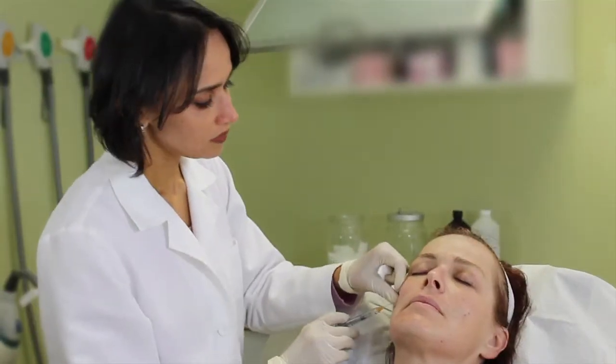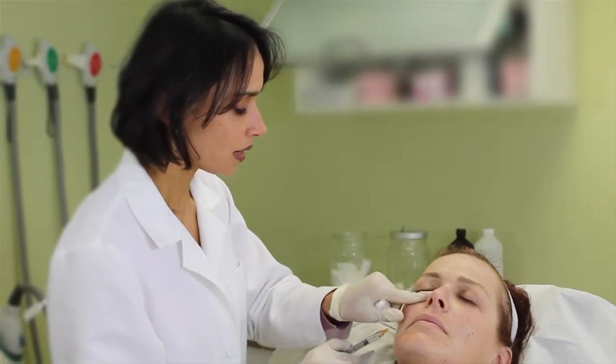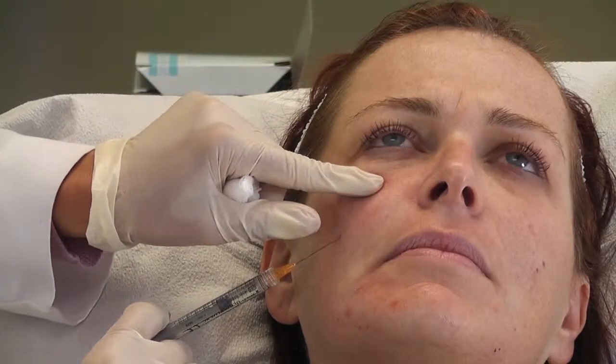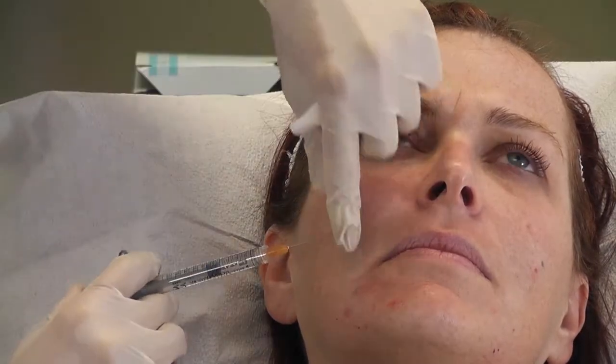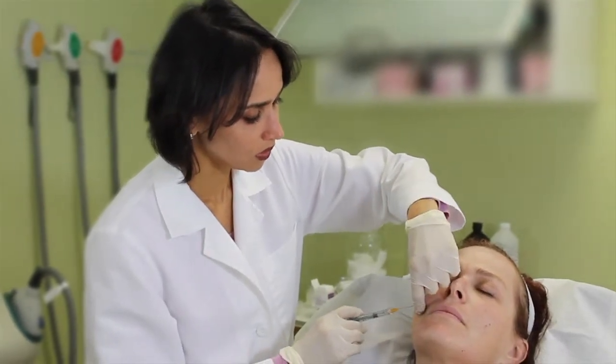Okay. And the advantage of the cannula is that with one entrance, I can access multiple areas. Now that I've done some in the middle of the face, I can actually go into this canine groove by just changing direction, and I don't have to make a separate hole.